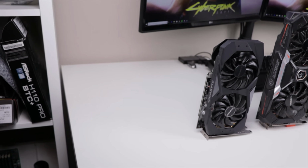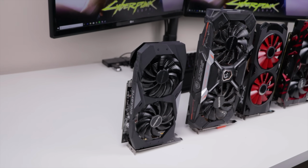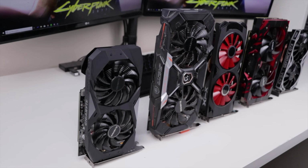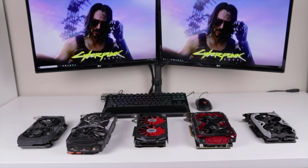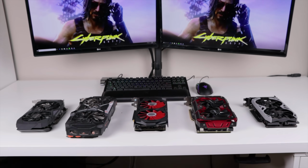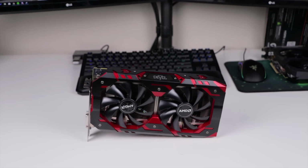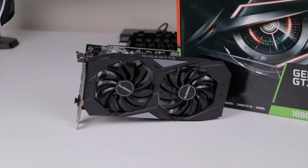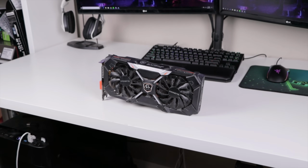So in today's video guide, I'm going to be covering the 5 most popular graphics cards you can buy both brand new and used for under $250, more specifically from the price range of $120 all the way up to $220, so about a $100 price range, which I think is pretty fair. And the graphics cards we're going to be covering that are in that price range are the RX 580, RX 570, GTX 1660, GTX 1650, and the GTX 1060.